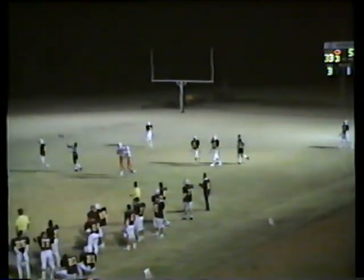As Harrington launches a bomb right over the head of number 19. Not number 19, number 17, Kay Lane, who made an outstanding reception just a play earlier. Hand off to number 31, Hall, fighting his way up the middle. Strong, powerful move by Hall for Clemson.